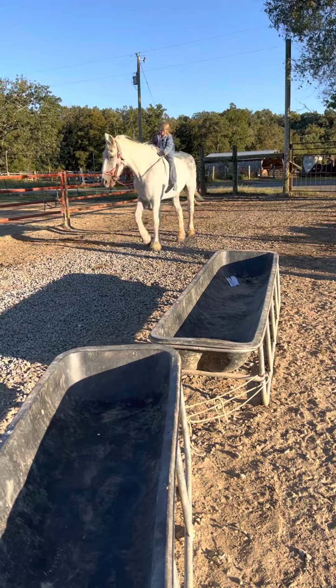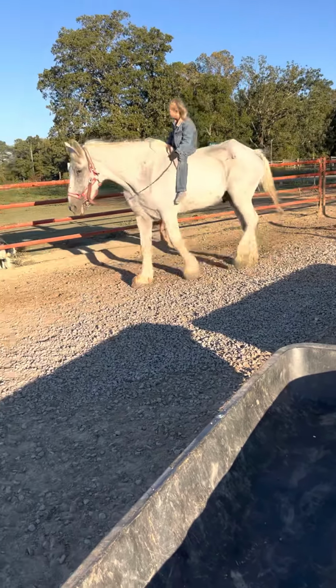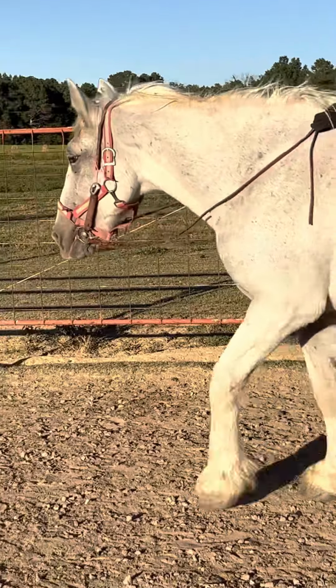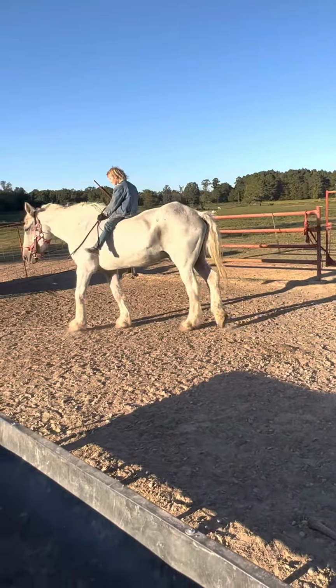But he rides really good. The kids rode him around everywhere. That bit's falling out of his mouth. You can see right here where we tied that bridle up. It's too big to go on him. He stands 17'2". Sarah took a picture of that.